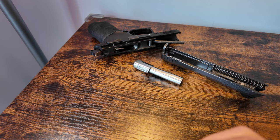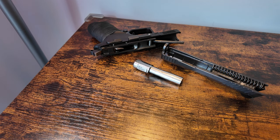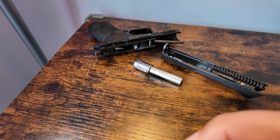Almost 1,900 rounds, 1,831. We're going to try and break through that range in the next range visit. We're going to break into the 2,000 round range. More than likely then, because it's like 170 rounds. That's kind of a lot. Maybe the next two visits.